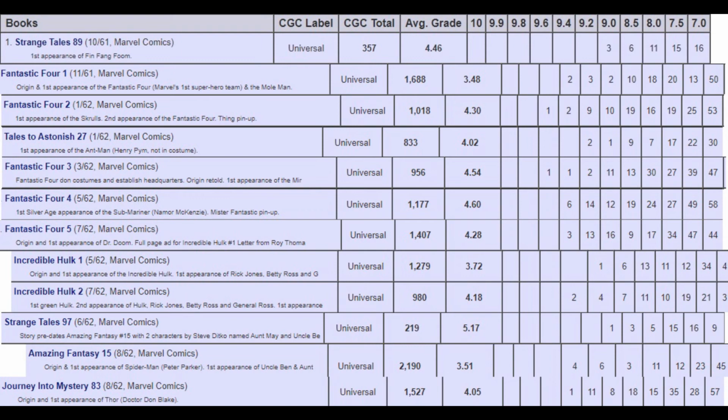So the rarest book on this list for sure is the first appearance of Fin Fang Foom, a monster. Okay. But after that, also Strange Tales 97, right? Because it doesn't have superheroes or monsters. 219 copies graded. So which book features a superhero that's actually the rarest on the census? It is Tales to Astonish 27, first appearance of Ant-Man. It is the rarest in all grades. So we're talking from the beat up copies up to the highest grade copies. It has the least copies graded on the census.